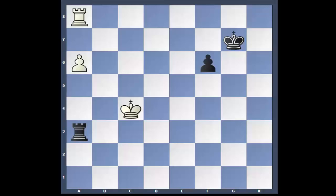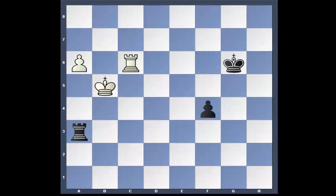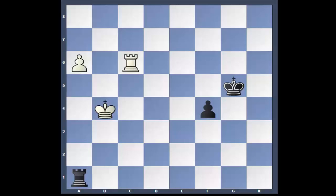Rook to a3. King. Pawn. Rook. Pawn. Check. King. Rook. G5. King to b4. Rook to a1. It's dead drawn now.